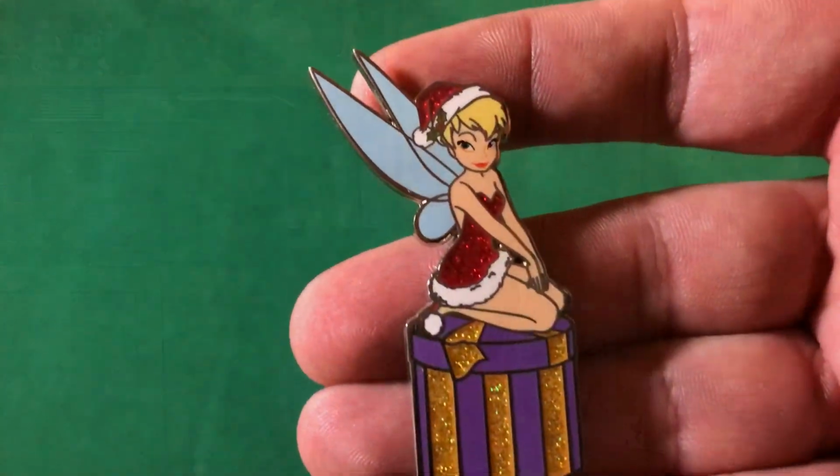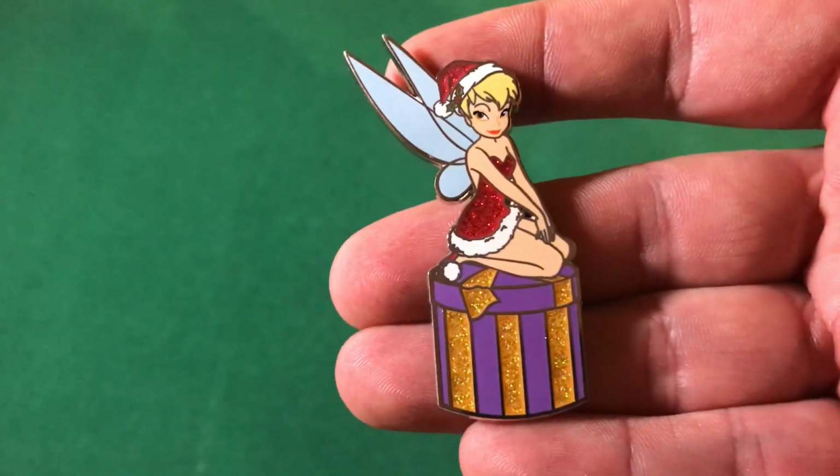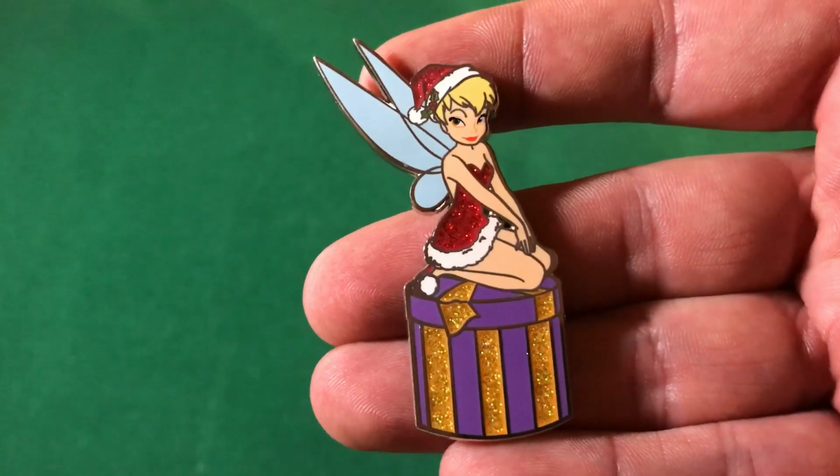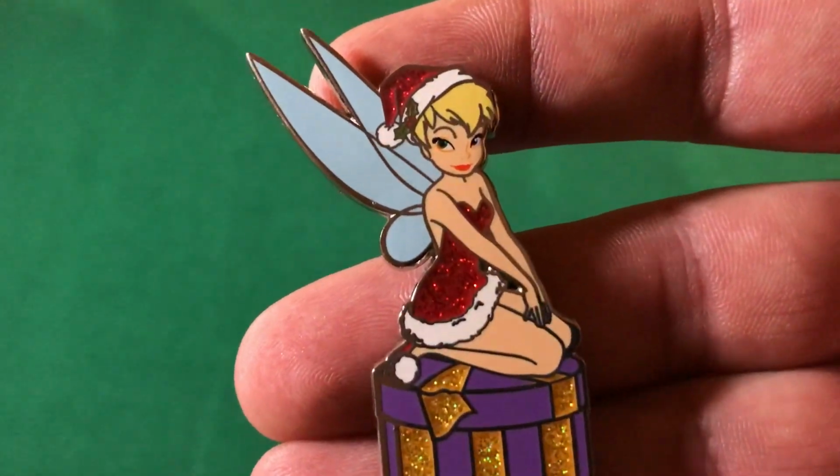Anyway, back to the question, Home for the Holidays, share your favorite Disney holiday pin. And that is going to be the Christmas Tinkerbell in her sparkly Christmas red. And anyone that knows me again is going to know that Tinkerbell is my favorite female character when it comes to Disney. And I don't know if you can see it in the background, but I have several Tinkerbell figures here in the back. So she is going to be my favorite Disney holiday pin.